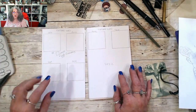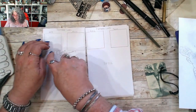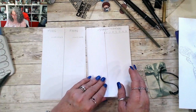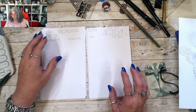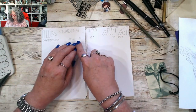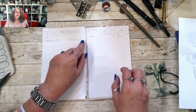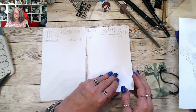And then future logs. I'm not sure if I'm going to do it this way or if I'm going to do calendars and split up like 1, 2, 3, 4 with like a log. I'm not sure. I'm debating on that. And then I have mood, pain, sleep, and energy tracker for the rest of the year. So we're talking June, July, August, September, October, November, and December. So I've got a reading log, suggested reading, did I start, did I finish, and what my score is, my to buy list. And then I think I will also put like over here, if it's an Audible book, if I'm listening to it, I will put an A or a K if it's a Kindle book. If it's a regular book, I won't have anything.